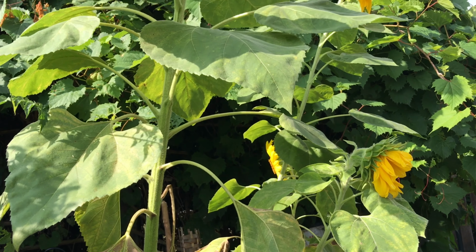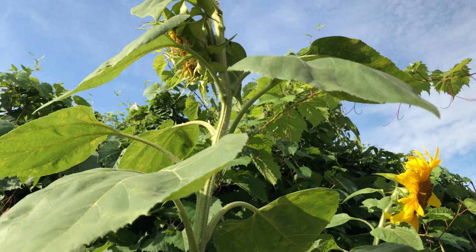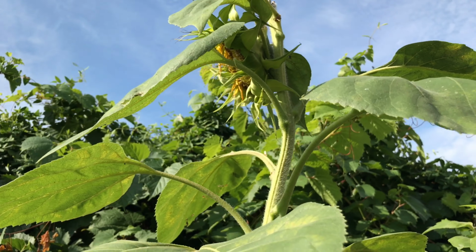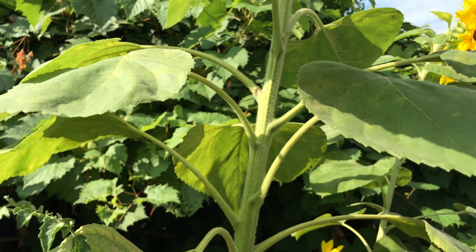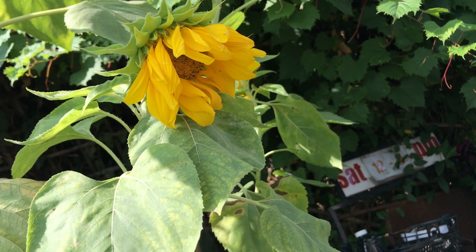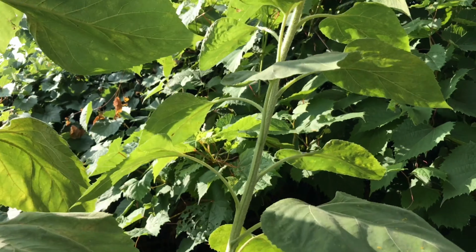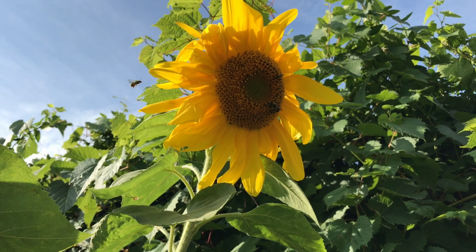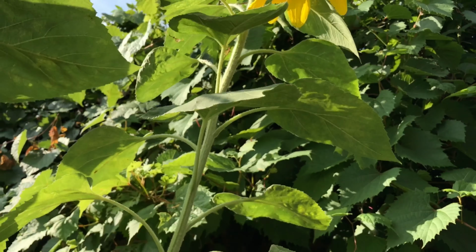My sunflowers. As you can see, one got topped, it got broken off. It fell over in the wind during a storm, and that tallest one got broken. So that was a bummer. This guy's trying to hang on. The pollinators love these. That makes me really happy.